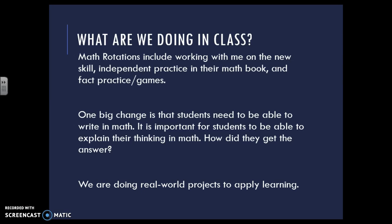We will be teaching them several different strategies. Math has changed a lot since I was in school and since you were in school. I think whenever I was in school, you just did it one way, and no one ever questioned you why. So with our thinking right now, we know kids all learn different ways. There's a lot of different ways to get an answer. As long as your answer is correct and you can clearly explain how you got that, it's fantastic. So we'll be doing a lot more writing to explain their thinking. We also will be doing some real-world projects to apply their learning.